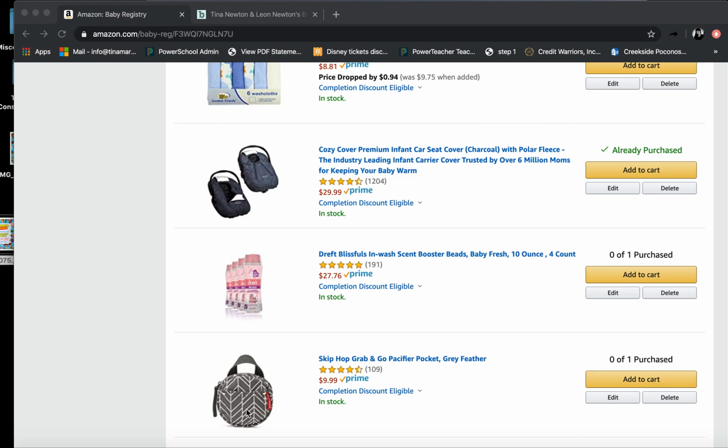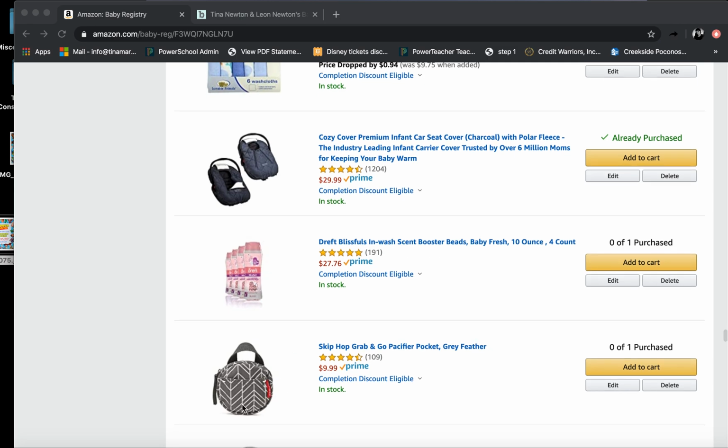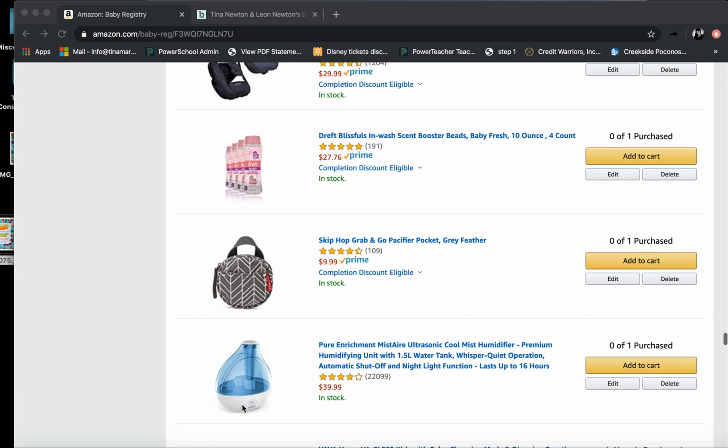Like I told you, I love these. I got it. Not this one. Like, why do I need a $10 pacifier holder? You don't. So, you can find them cheaper. But I do like these that they hold them. They can hold up to 2 pacifiers, even 3 sometimes.